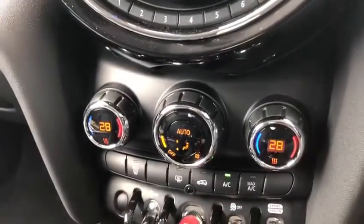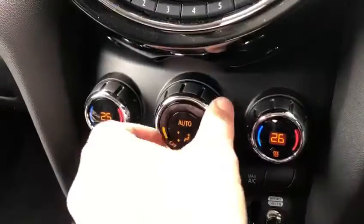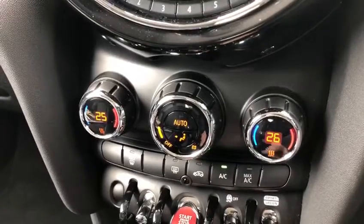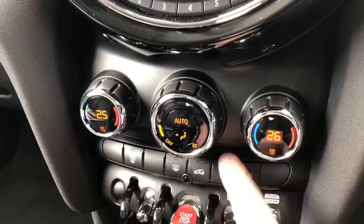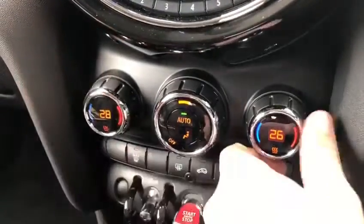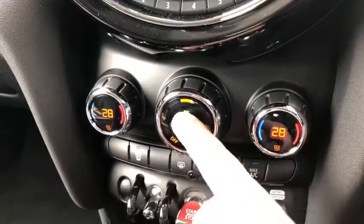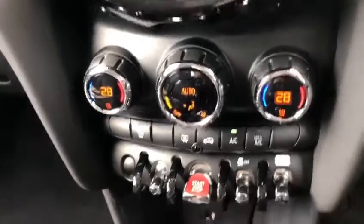Below that, we've got dual zone climate control. So you can adjust the temperature on either side of the car. You can adjust the fan speed. You can determine where you'd like the air to be distributed. When you're happy with those settings, hit that button to turn the air conditioning on or off. Or you can hit auto, and the car will maintain the temperatures that you ask for by taking full control of the fan speed for you. You can hear it doing that now, and if you press the auto button again, you'll go back to whatever setting you previously had turned on.